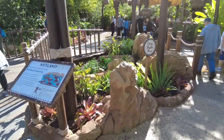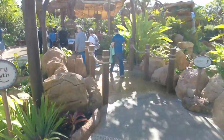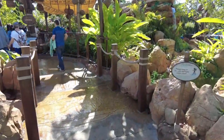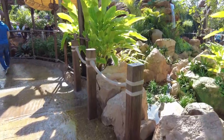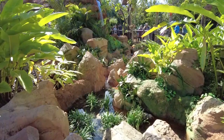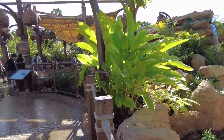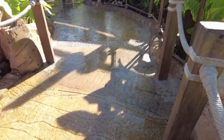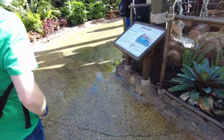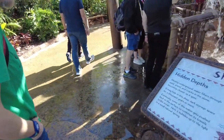Okay, so here in the wetlands area, there's a dry path to the left and a wet path on the right. We're gonna go on the right just to see what it is. It's definitely beautiful back in here. Here's the wet path, has some water on the ground. That's all it was. It was just water on the ground, so you're gonna get wet if you go on the wet path.